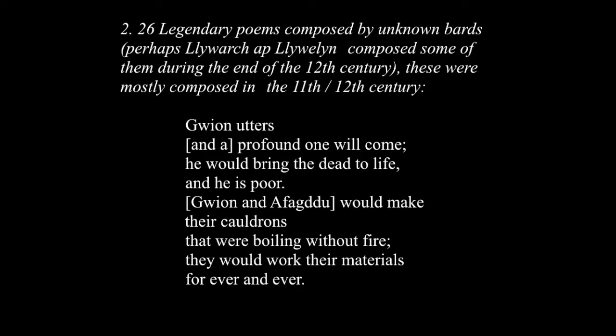Gwilym utters and a profound one will come. He would bring the dead to life, and he is poor. So Gwilym in his magical speech causes a profound one to come, and this is bringing the dead to life. So that would make sense. The performer presenting himself in some senses as Gwilym, or as Taliesin playing Gwilym, and Gwilym bringing the dead master Taliesin back to life. Gwilym and Avagddu. Avagddu, of course, is another reference to the later folk tale that was obviously quite popular at this time too.